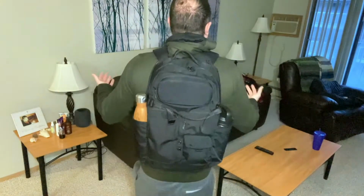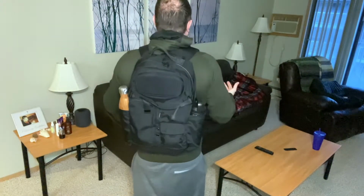Now I'm about 5'9", sometimes on a good day I like to say 5'10", but 5'9" or so. Again, with this backpack, heavy duty straps, as you can see. I'm wearing my Lululemon sweater right now, and I'll show you a bit more of that in just a bit. But just noting the fit, so this is the fit right now. I hope you can hear me as I'm talking backwards.